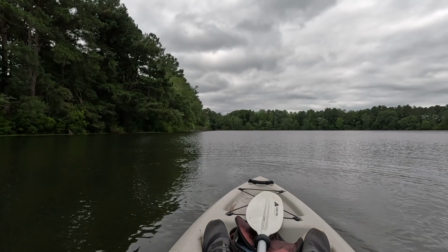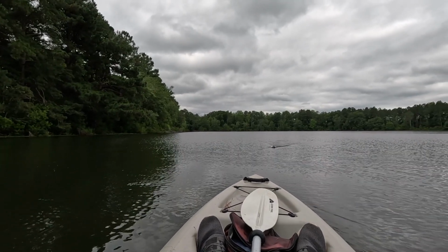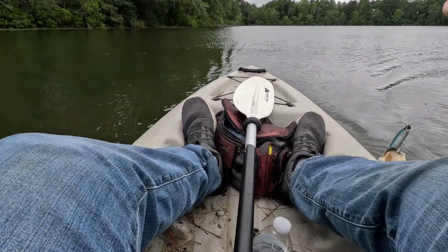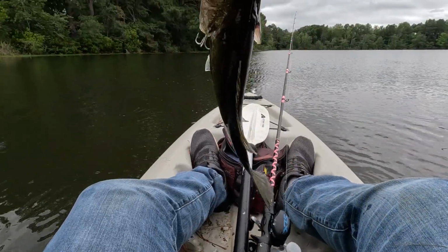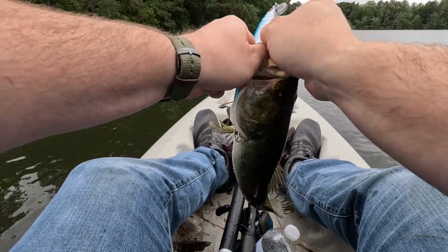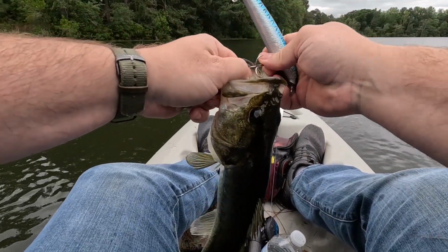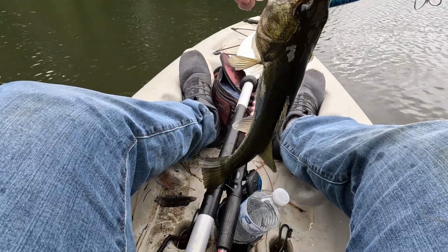Right there. Okay, another decent bass. It's amazing what'll hit this lure. It ain't gotta be a whole lot bigger than the lure for them to hit it. That hook just went in my finger. That thing's razor sharp. A good pair of pliers would come in handy here, but I didn't think that far in advance.